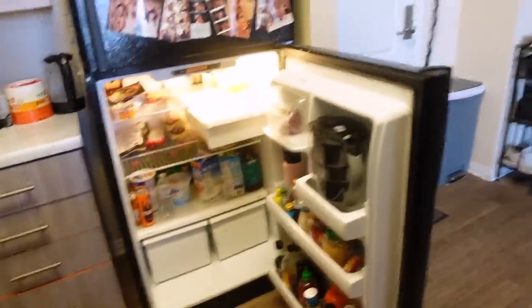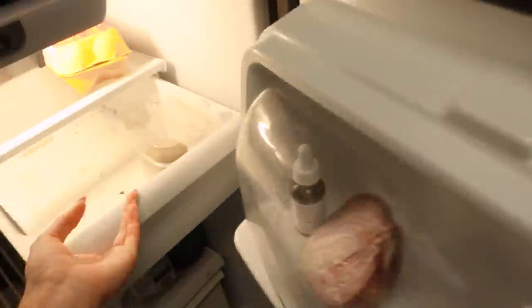Why is the fridge door open? Because... And that's open. Oh my goodness.